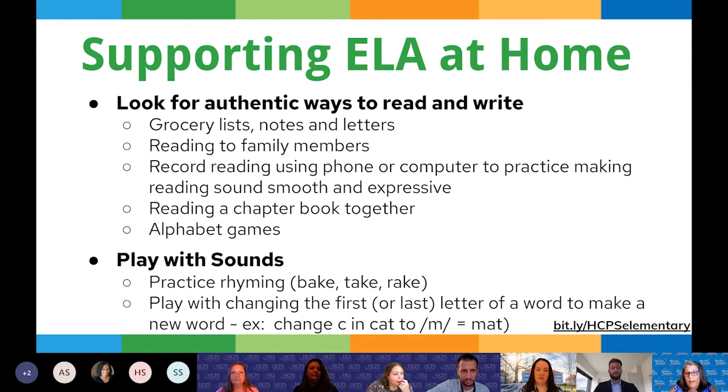And playing alphabet games, such as I'm going on a picnic and I'm going to bring something that starts with an A, and then the next person would go on a picnic and bring something that starts with a B. So students are thinking about the order of letters and that beginning sound. Also, playing with sounds is something that's really helpful for early learners.